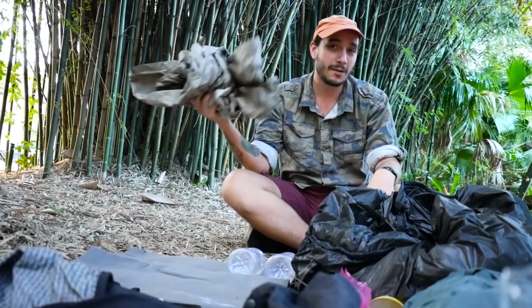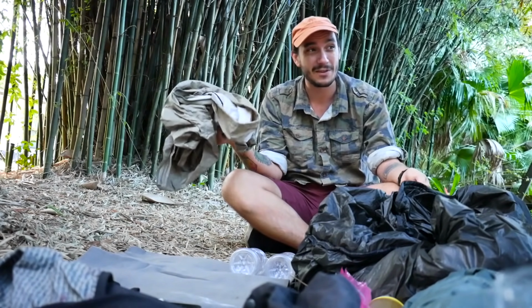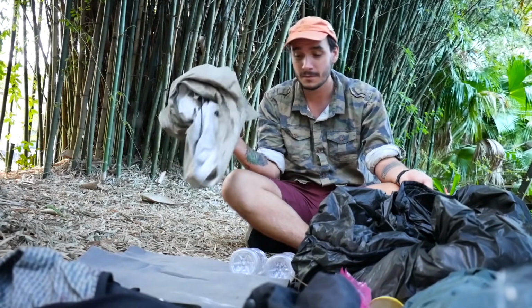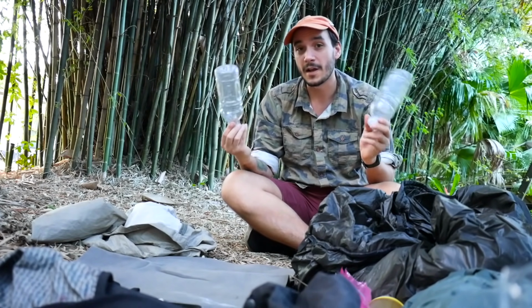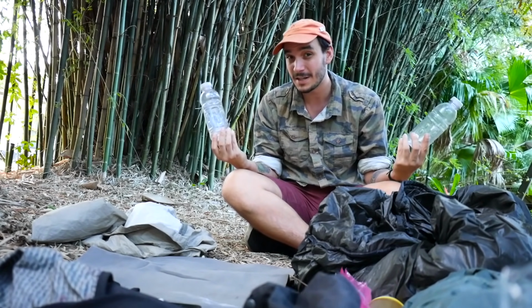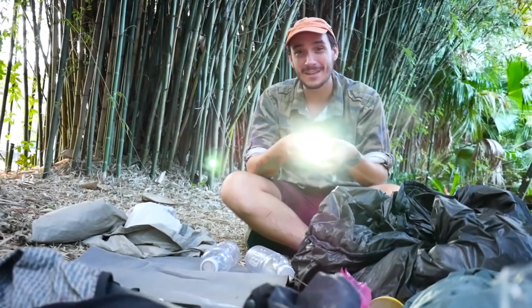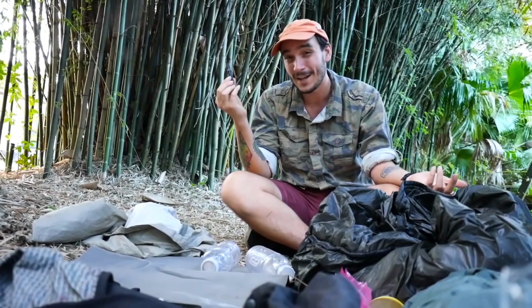Now, there are a lot of items in my pack that are cheap yet functional. My rain jacket costs $15 when I see a lot of people spending $70 to over $100. I use recycled water bottles or sport drink bottles instead of $10 Nalgenes. And my flashlight costs $10 instead of a $40 headlamp.